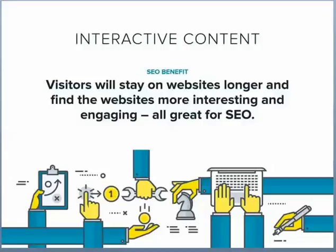Another big trend is interactive content. It's been trending for a long time now, but you're going to see it more and more in the future with B2B websites. The SEO benefit is, if you have more interactive content, visitors are going to stay on the website longer and find the website more interesting and engaging. That's all great for SEO.